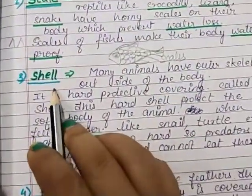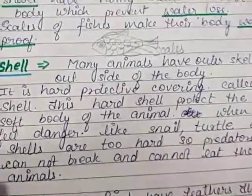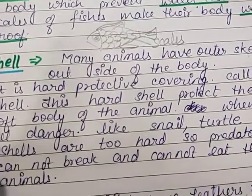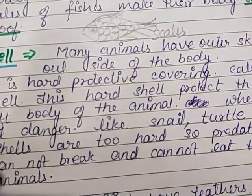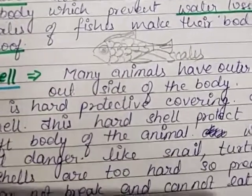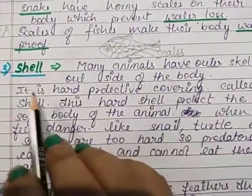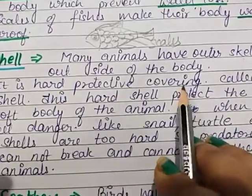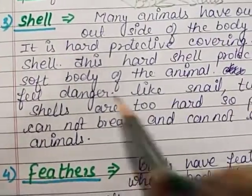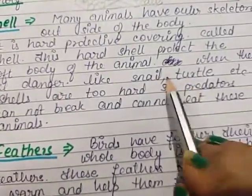The next body covering is shell. Many animals have an outer skeleton. Outer skeleton means the skeleton which is found outside of the body. We know that we all have an endoskeleton, the skeleton which is made by the bones, and this skeleton is found inside the body. But an outer skeleton is also found in some animals for protection purposes, and this outer skeleton is a hard protective covering called shell. This hard shell protects the soft body of the animal when they feel danger, like the snail, like the turtle.